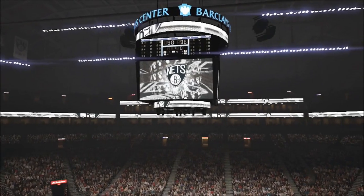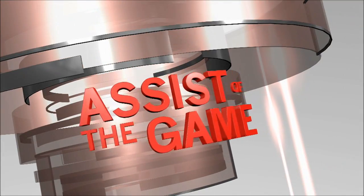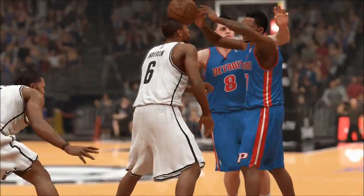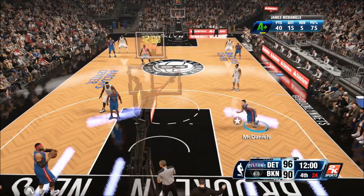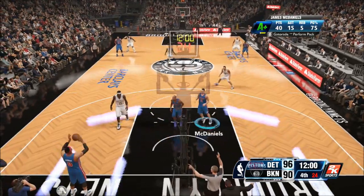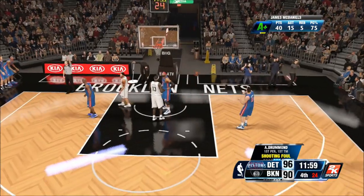And now let's go back to a play from earlier as we show you our State Farm assist of the game. Well, this had to be the choice. It was an absolutely sensational feat, putting it way up there above the rim so that only his teammate could catch it. And not only does he do it, but he powers it down from there. The timing of these plays are just phenomenal.